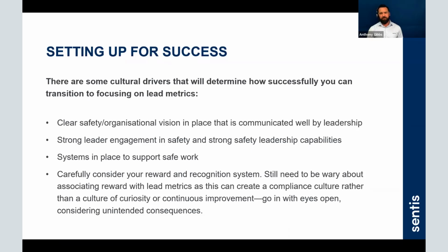And then finally, organizations who do this well are careful to consider their reward and recognition processes. There are some real challenges attached to associating financial rewards with lag metrics. You also need to be wary of lead metrics as well, as they can drive compliance rather than a culture of curiosity or continuous improvement. So what we would really challenge you to think about is, when you set safety targets, if you do attach commercial rewards to those, take some time to engage with your workforce in some open conversation about, if we were to do this, what would be the helpful behaviors that it would drive and what would be the less helpful behaviors that it would drive.